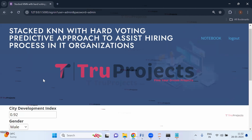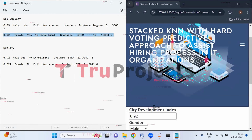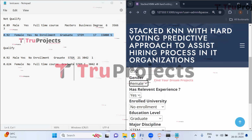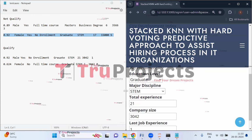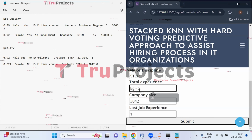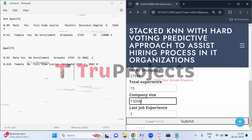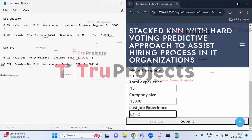Now let us enter another set of parameters, again from the test cases itself. So city development index is 0.92, gender is female, has relevant experience, yes, enrolled university, no enrollment, education level is graduate, major discipline is STEM, total experience is 15, company size is 15,000, and last job experience is 1. Last job experience is 5.